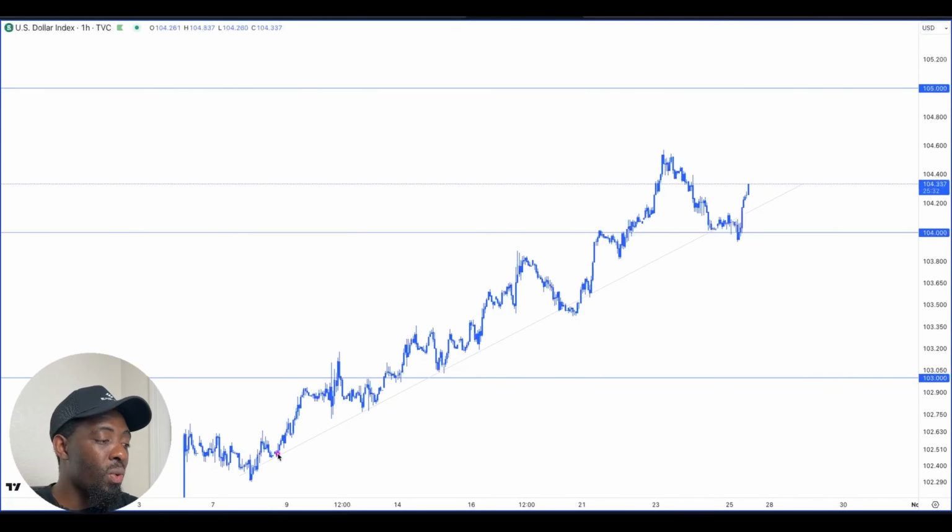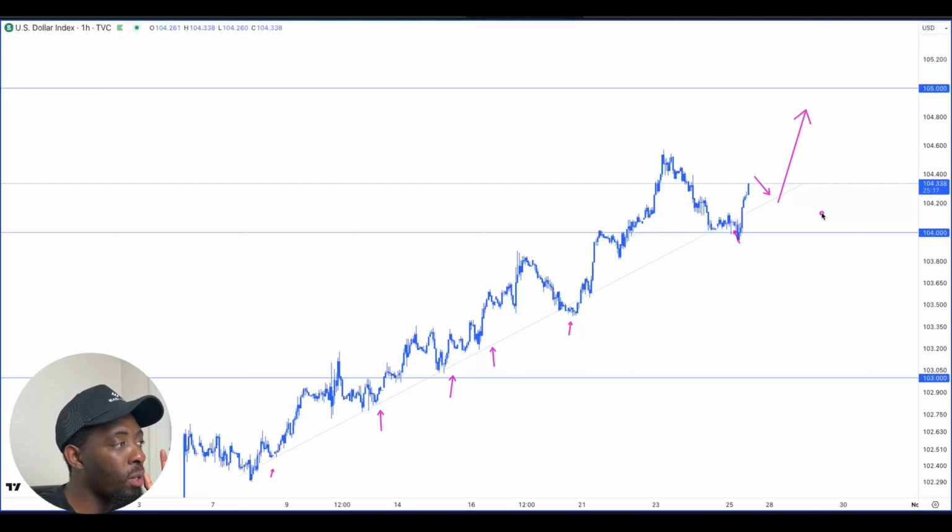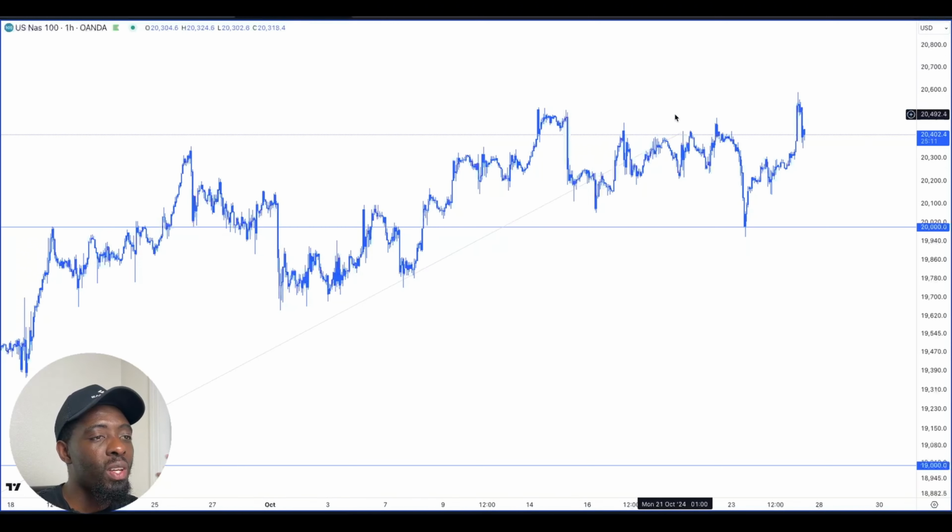And as price is doing this, pulling back to an area like this, it just gives you a visual representation of what price is doing. So every time price pulls back to an area like this, you should expect prices to move to the upside. If this move to the upside continues on the DXY, you should expect prices to pull back on other pairs. So I'm looking at this on NAS, so you should expect prices to pull back on these other pairs.